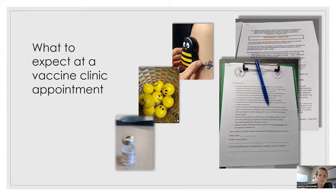At the top here, you'll see that little bee that's called Buzzy, and that's our little pal that we like to use, especially with the kiddos. It's a little vibrating bee that, when you place it on the arm or the site of the injection before the vaccine is given, gives a little bit of almost numbness to that area, or distraction to the nerves, so it is less painful. Plus it's just kind of cheery and a good distraction for the kids. And then we also ask that you wait 15 minutes after your vaccination before you leave.